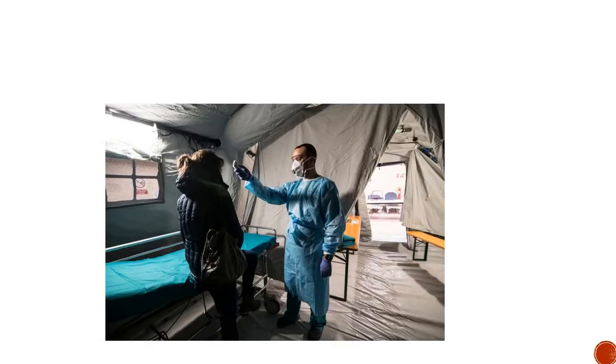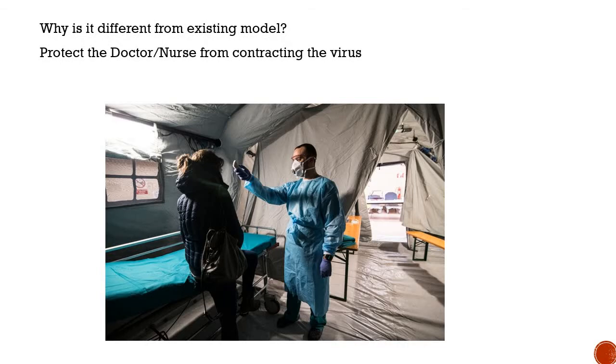There is one more advantage of this model. The doctor or the nurse can contract the disease. To avoid that also, the person can wear the shirt, stand at a considerable distance, and can be monitored easily. Not only that, even after the person goes home or wherever he goes, the heartbeat and the body temperature of the person will be continuously displayed in the app as well as the central server.